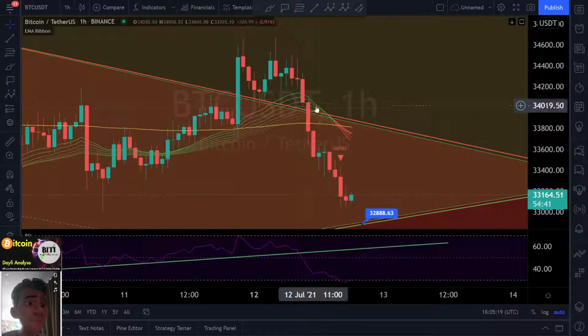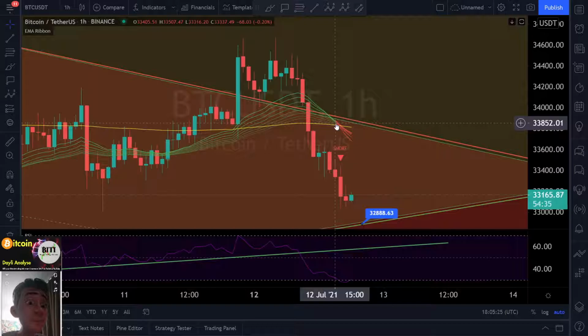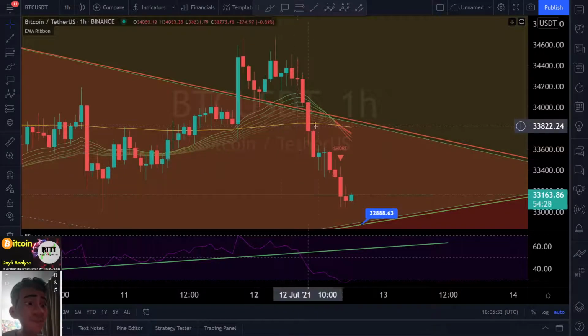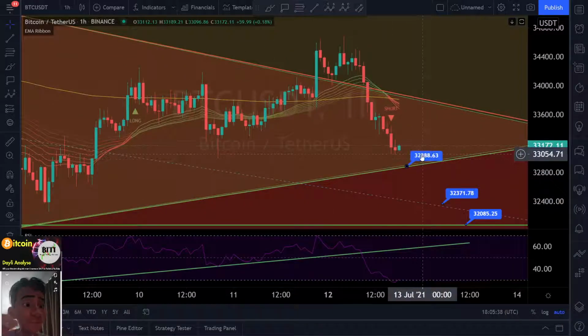Here, this nice green ribbon band was a nice support. Now it is a resistance because we broke this ribbon band completely. It's a red one now. This red one is our big resistance now. We have a short signal here, and the EMA 200 was also a really big support. Now it is a big resistance. To the downside, this is now important.